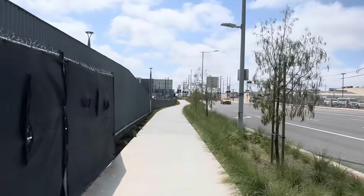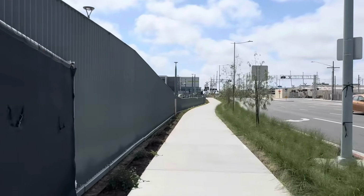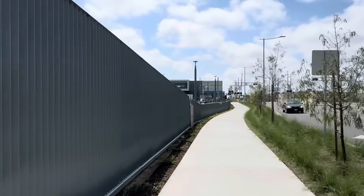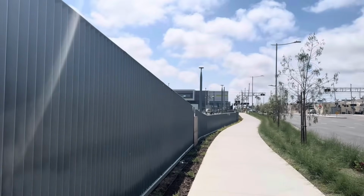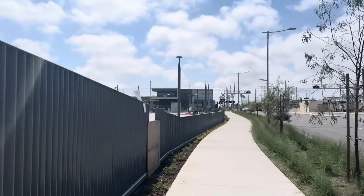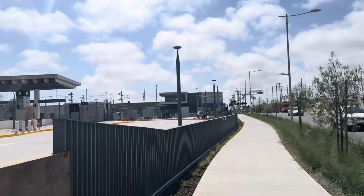Anyways, it's also worth noting that the fence is down for the rest of the way. This is big news as well, and there is a new gray fence here. However, I don't really see the purpose of it because it is nice and tall here where you can't jump over, but it narrows out and gets shorter all the way at the end. So if someone was trying to get into the station, they can here at this point.